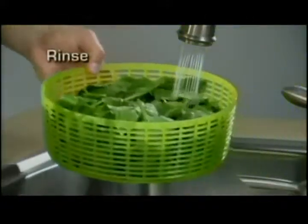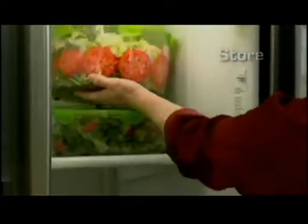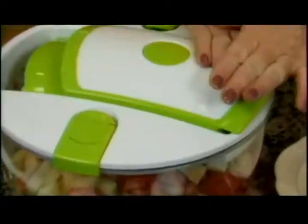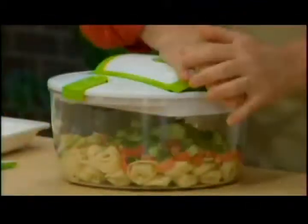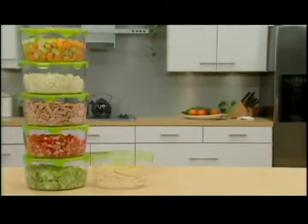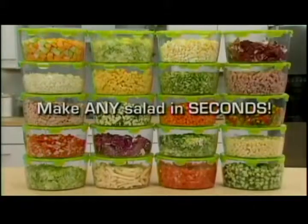With the Salad Chef, you can rinse, spin, slice, dice, cube, shred, julienne and grate, and then serve, seal and store, all in one compact countertop container. With the Salad Chef, anyone can make incredible salads and so much more with lightning speed. Mixed salads, fruit salads, potato salads, pasta salads, any salads in seconds.